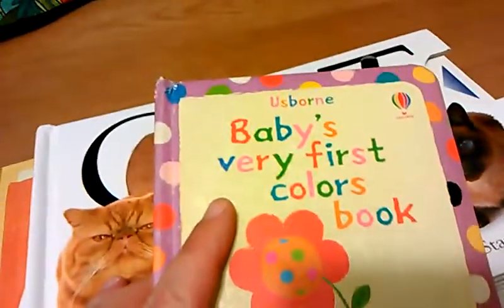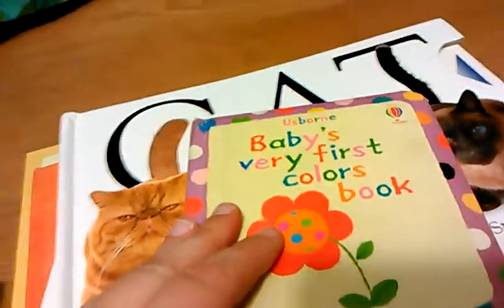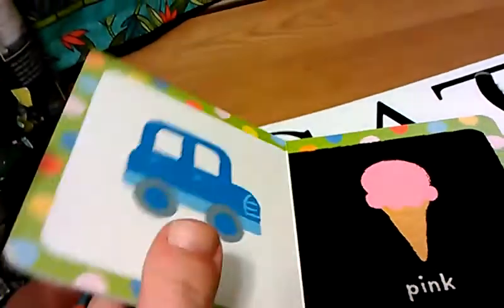This is an Usborne. Now, Usborne has seemed to be popular. I heard about it on the internet, and I never heard of that brand before, but I think I have a few of the books. Now it's got some beautiful big pictures.